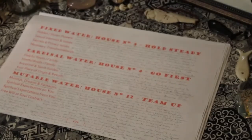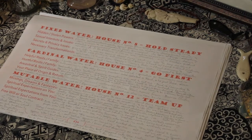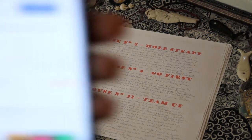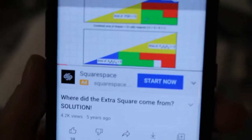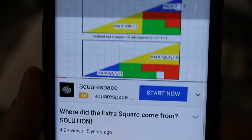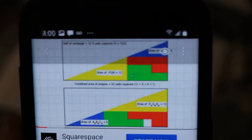Actually, I'm just going to keep this. I'm just looking for the next. It brought me back to a geometric concept that I feel applies to me, where it's called an extra square, and it's if we can get this on it. If you go to Math Doctor, okay, where did the extra square come from?